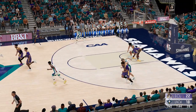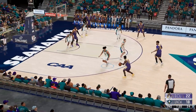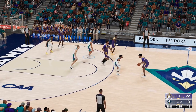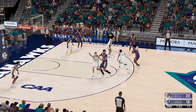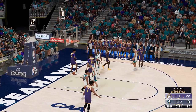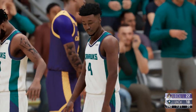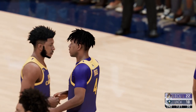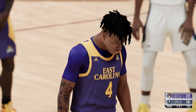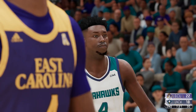Stolen away by Tremont Robinson White. Now it's Brandon Suggs. Screen set by DeBoe. Suggs. And he's fouled on the play by Michael Carew. That's his second. And Brandon Suggs will trot his way over to the free throw line to shoot a pair of free throws for the Pirates.